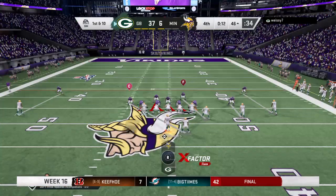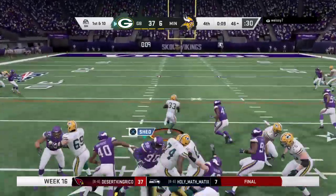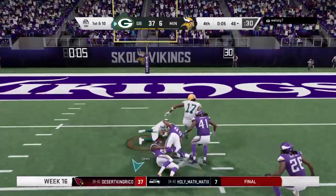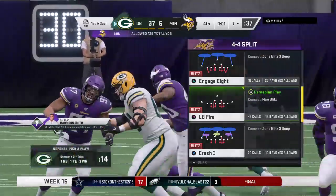Green 18. Watch the curl. Watch the curl. On 1st down, Jones. 20. And finally, down he goes as they work it inside the 10 to the 7. 39 yards there, a big one.